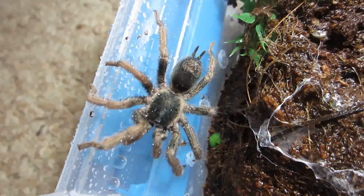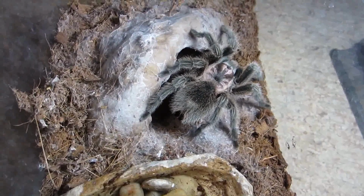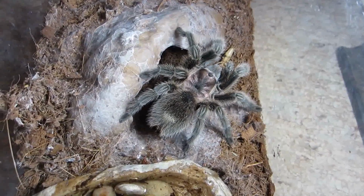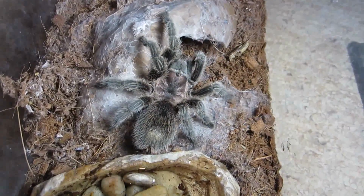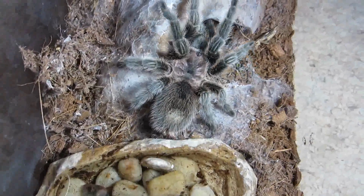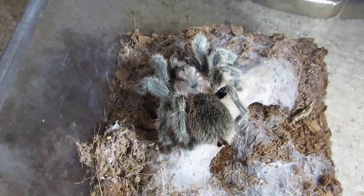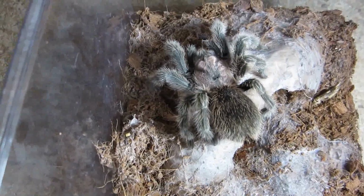Alright, next. Here's my larger Grammostola porteri, the normal color form of the Chilean rose. She seems to like crickets more than worms these days, but she's kind of iffy when it comes to feeding. She goes through long fasts sometimes, but that's typical for this species. She's a sweetie most of the time. She was my very first tarantula. She's the one who started all this. Alright, well, we'll move on then.